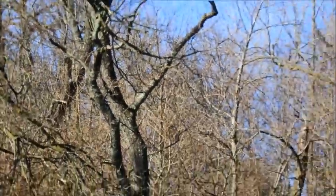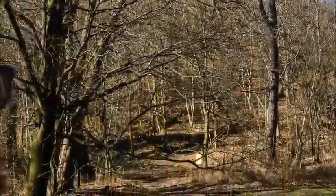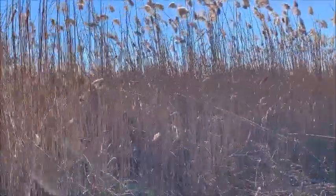Because its shape is pretty unique. And we also, in the summer, are seeing orioles going in and out. These plants are called phragmites, she said.